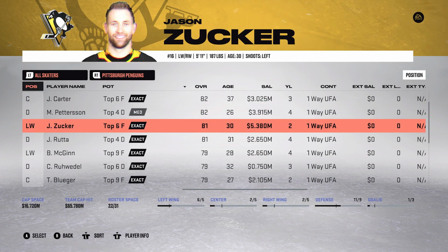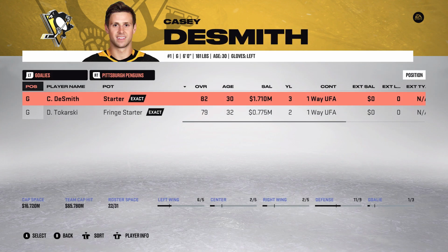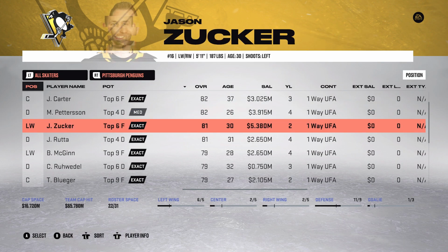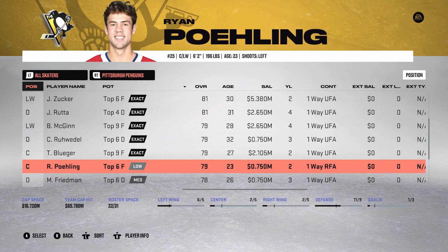Penguins here, Peterson. Again, we don't really need any more defensemen unless they're super good. Could take Casey DeSmith. An 82 making 1.7 is actually pretty decent compared to a lot of the other guys. 83s making 3 million plus. Actually, guys, I really like Ryan Poehling here. 23.79. I'm thinking he could play top 6 in our AHL team.